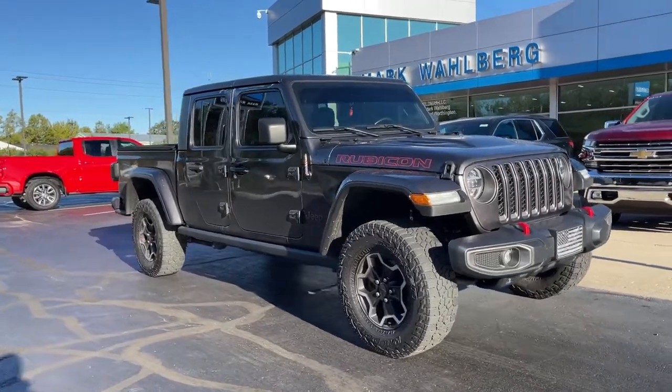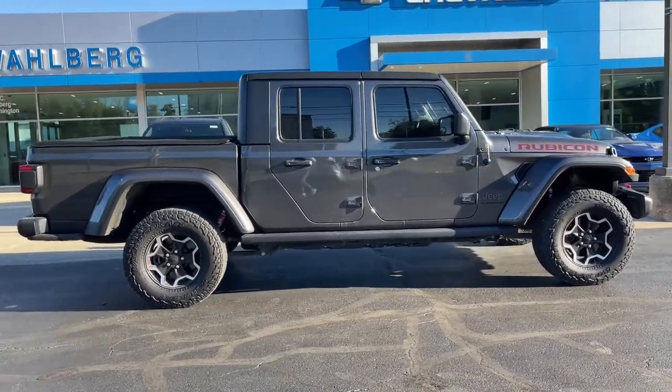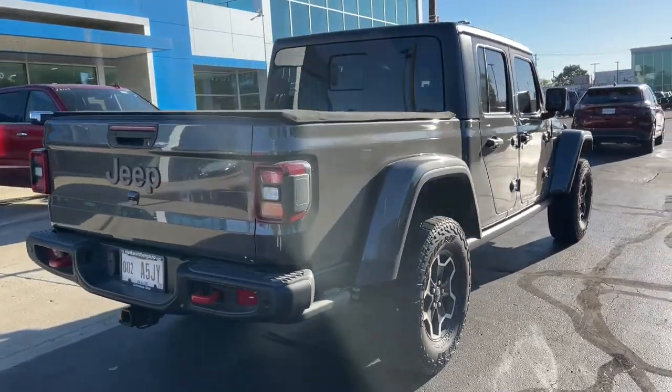Here is a wonderful 2020 Jeep Gladiator. With less than 60,000 miles on the odometer, this vehicle stands out from the rest. This unapologetically rugged Gladiator is the ultimate trail partner.